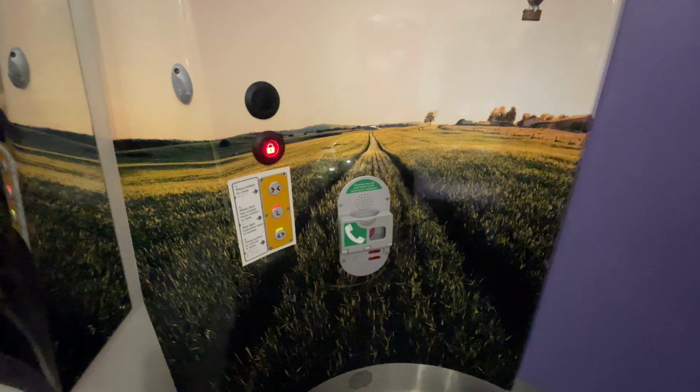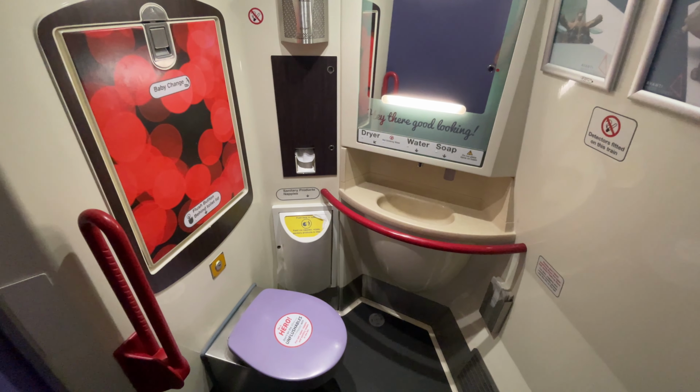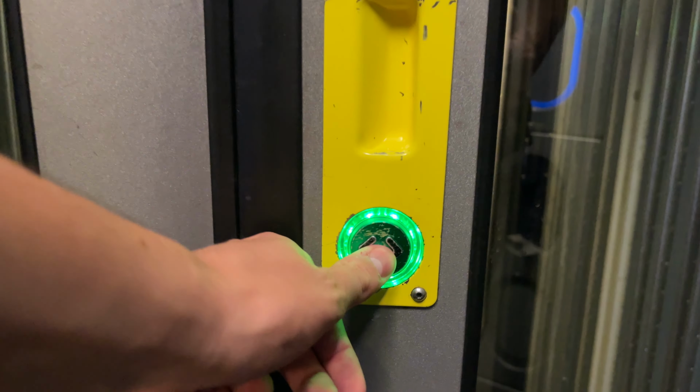The wall opposite the toilet and sink featured a mural of a field somewhere in the UK, although I have no idea where. Overall, the bathroom was great, especially because of how clean and welcoming it was. Props to Avanti West Coast for keeping it well maintained. Returning to our seat, dinner had been served.